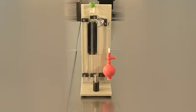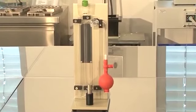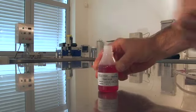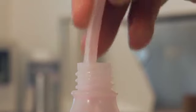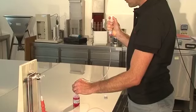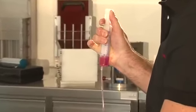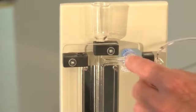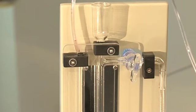Irrespective of the type, the Blaine device must first be set up and aligned on a stable, level and vibration-free surface. The device is now ready for operation. First, the supplied manometer liquid is sucked in with the aid of the suction and filler syringe in order to fill the U-tube to the lowest etched line. The U-tube must be clean and dry before filling. The stopcock must be closed and the manometer liquid filled in up to the etched filling line.